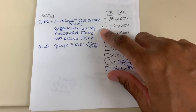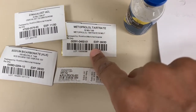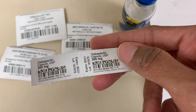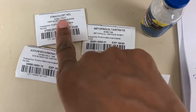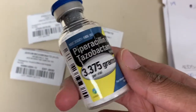Let's see. Now I have a patient who came in for a fever, and these are the meds. So here they are. For the metoprolol, that's for blood pressure, so I'll have to check the patient's blood pressure to make sure it's not too low, and then I can give that. We got gabapentin, which is used for nerve pain. Some sodium bicarb. I'm not sure what this one's for. It's also called Sensipar, so I'll have to look that up and I'll let you guys know what that one was for. And then we have an antibiotic.